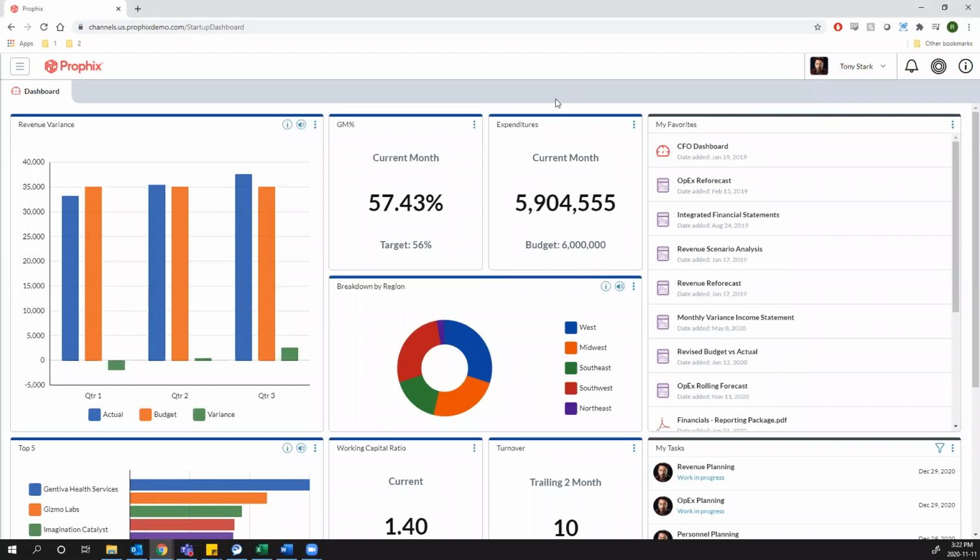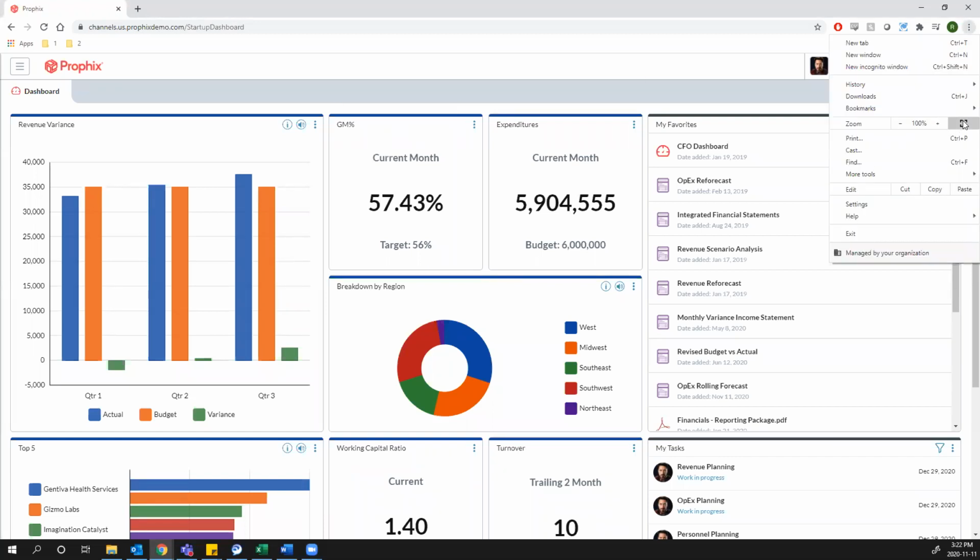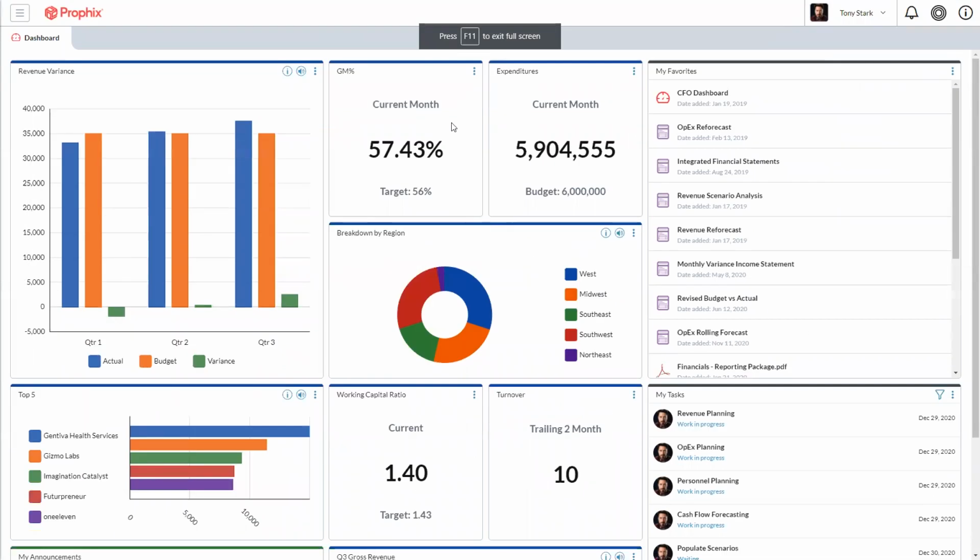So Prophix is a web-based, cloud-based solution. As you see, I've opened up a Google Chrome window and logged into my Prophix environment here. Prophix supports single sign-on, so you can pass through your Windows authenticated credentials to log into Prophix as well. Prophix welcomes you into the system, displaying your own personalized dashboards.